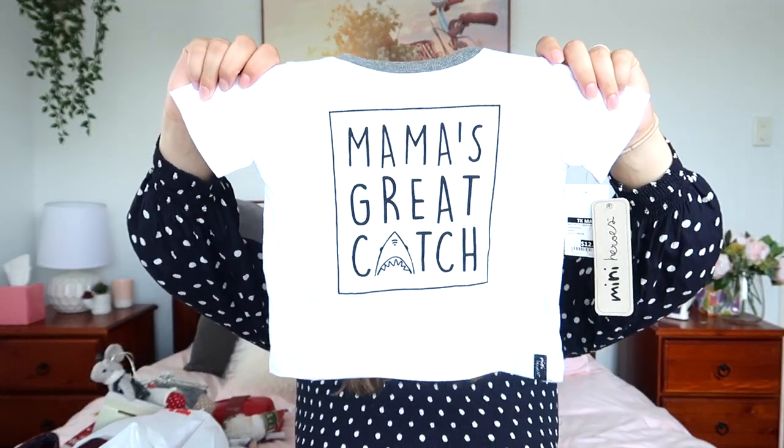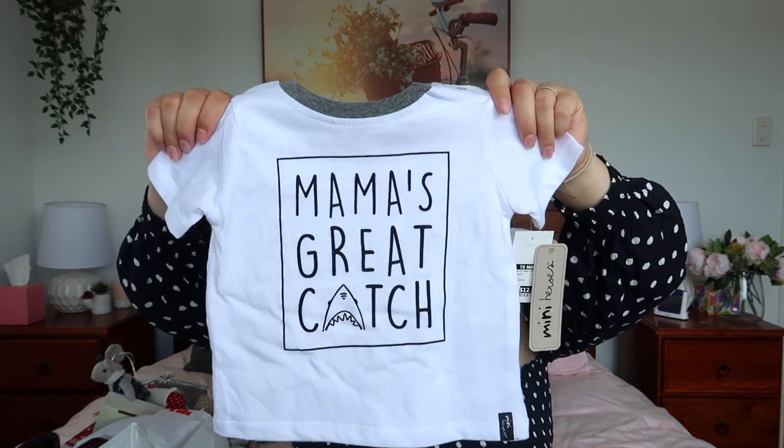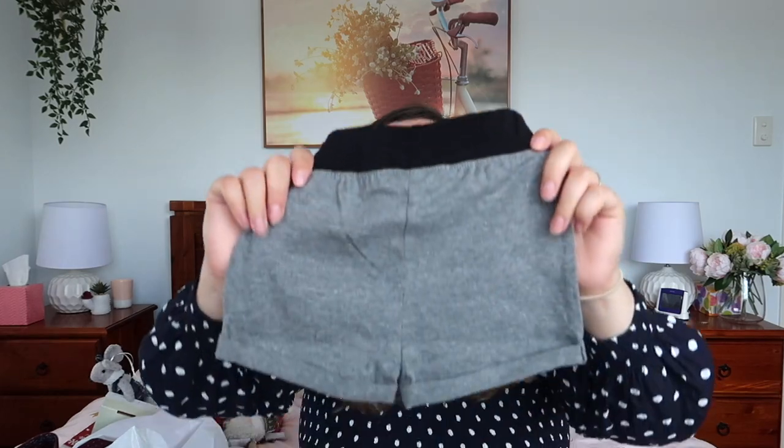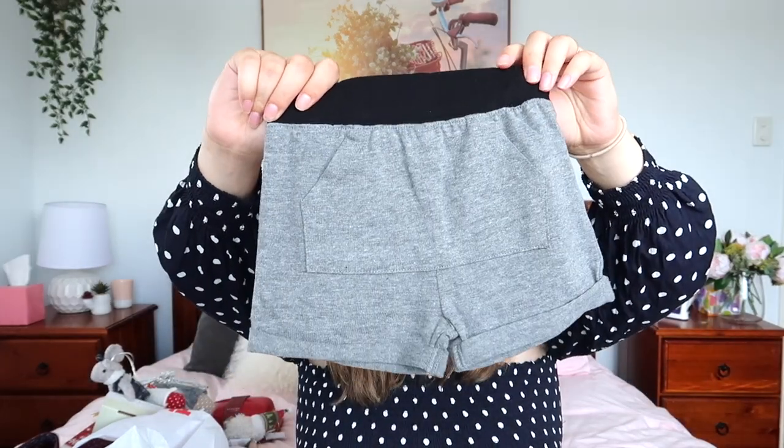And then there was this gorgeous little set which I couldn't go past. Mama's Great Catch, and it had the little shark as the A, which was super cute. It was $12.95 for the set, which was a super reasonable price. It's the Mini Heroes brand, and it was in the size 12 months as well. The shirt looks a bit short bodied but quite wide. And then the pants, which was more why I bought it, are these cute little jersey shorts.